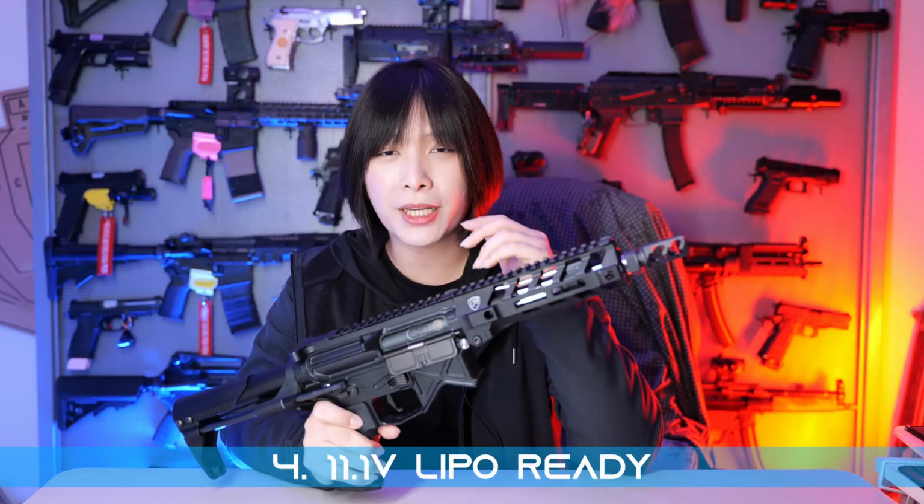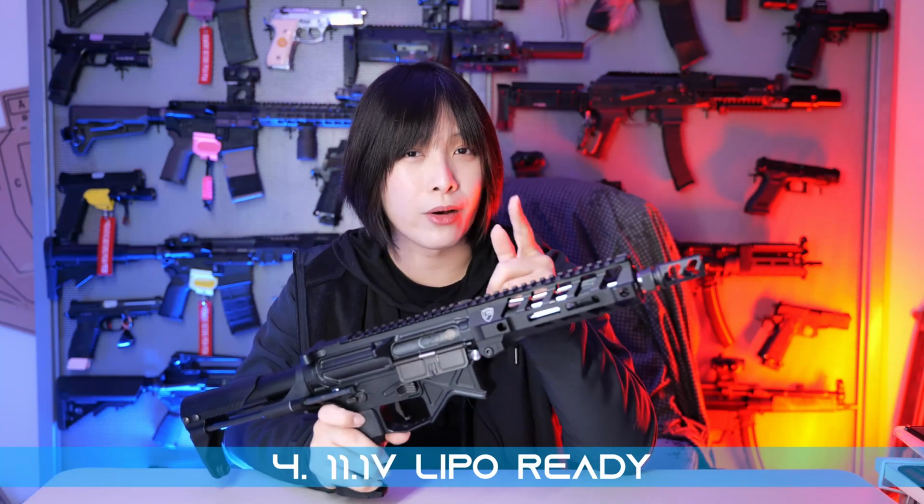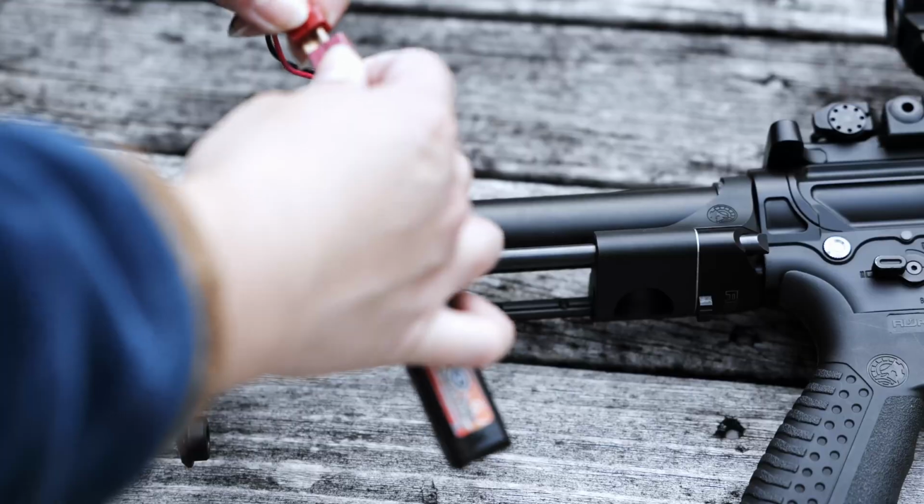And number four, because of the Gate Aster unit, it is Titan battery ready as well as 11.1 LiPo battery ready. So it is absolutely fantastic that you could run that out of the box.